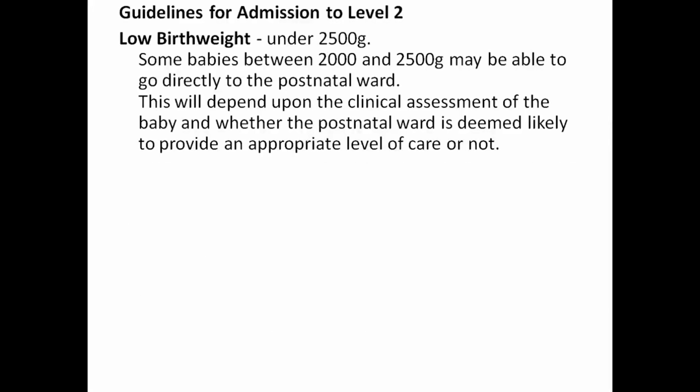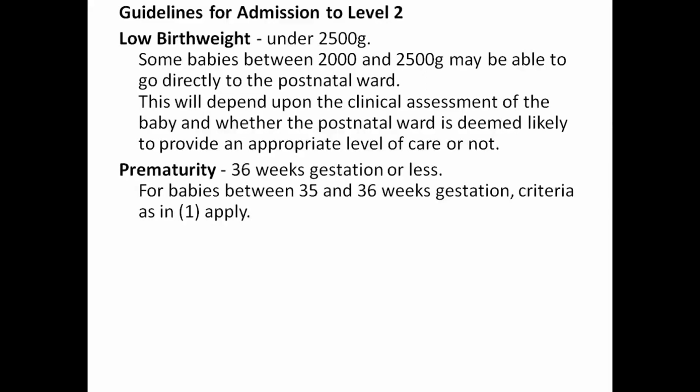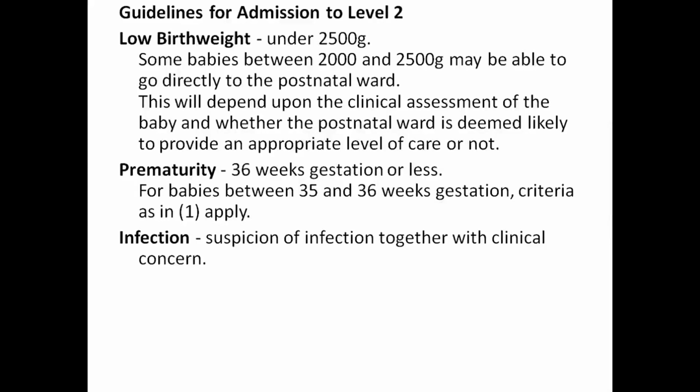Guidelines for admission to level 2. Low birth weight, that is under 2500 grams. Some babies between 2000 to 2500 grams may be able to go directly to the postnatal ward. It will depend upon the clinical assessment of the baby and whether the postnatal ward is deemed likely to provide an appropriate level of care or not. Prematurity, 36 weeks of gestation or less. For babies born between 35 to 36 weeks of gestation, the criteria are applied for the first one.